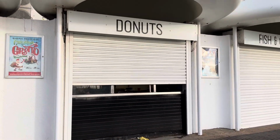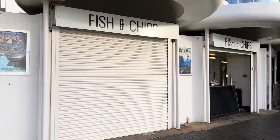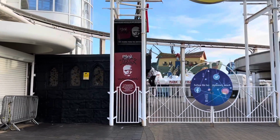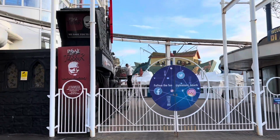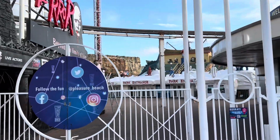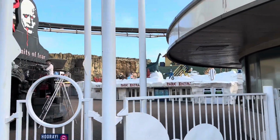up. And there you go, there's somebody else doing some deep cleaning. Look, that looks like a pressure washer or a steam cleaner, one or the other. So it's all locked up and boxed off, and there's somebody else doing a bit more maintenance. It's all quiet on the western front.